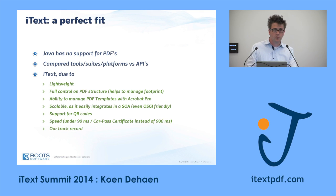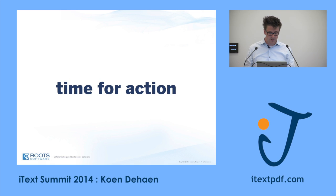It has support for QR codes baked in, and we managed to increase the speed of the generation of a Carpass to 90 milliseconds. And this is not on production hardware yet. This is on our testing platform, which is not nearly as big or as performant as production hardware. Just to give you an idea, currently it takes them 1 second and even more to create that document. And of course, we also chose iText because of the known track record, the things we did with it, the experience we had.